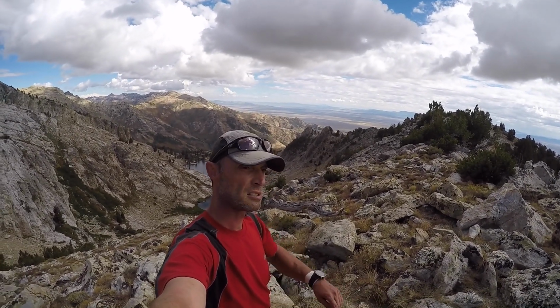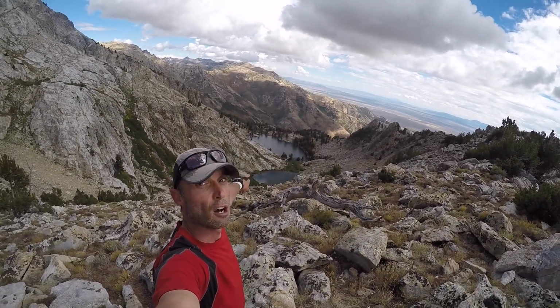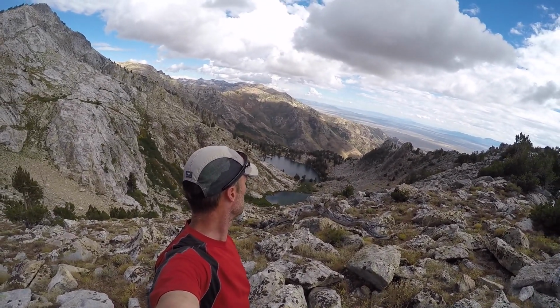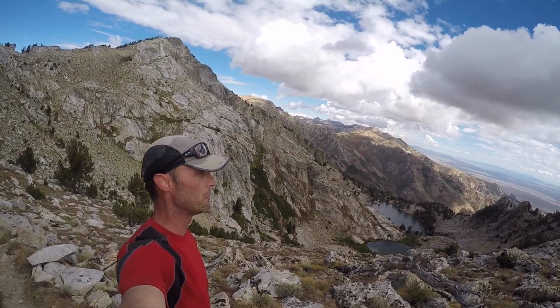So my guess was right. We did go around to the right side of that knoll in the last video. We gained about 100 feet, so we're about 10,001 right here. And this gives us our first look at Overland Lake down there. Actually, there's two of them. I didn't realize there's two of them. So one of them's Overland Lake, I think the bottom one.